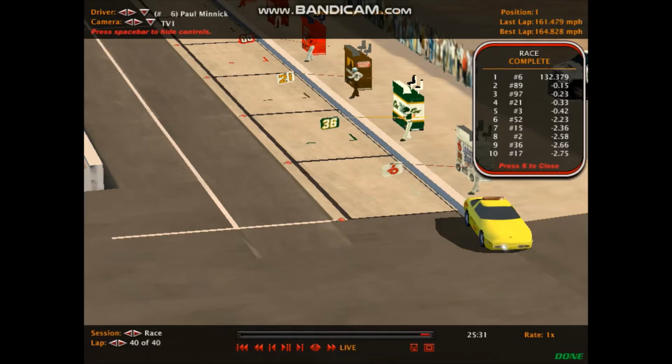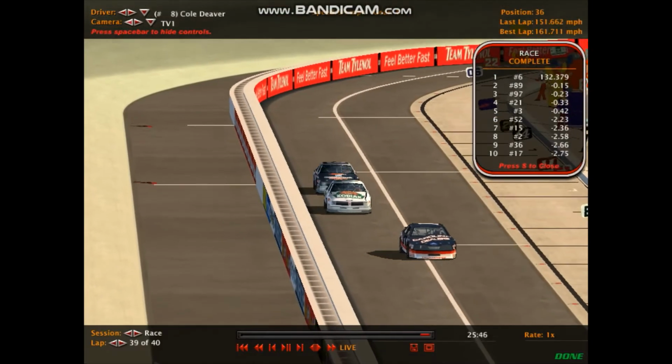Nathan Orman 5th. Seth Cole 6th. There's Stephen Colon, a solid day for him, finishes 7th position. 8th will go to Dylan Young. 9th to Joshua Osborne. And Audra Baranowskis will come home in 10th as the pace car's lights are on. I don't know what's going on.